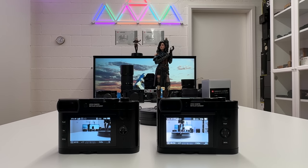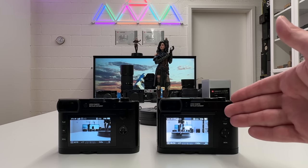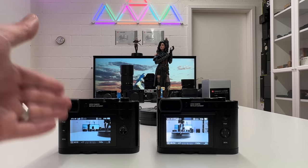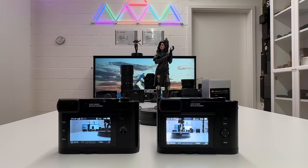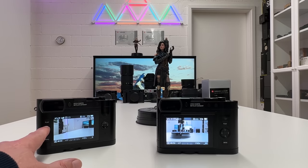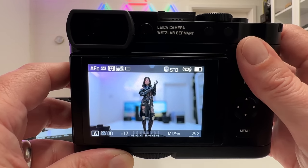What else do we have on the Leica Q3 that we did not have on the Leica Q2? So first of all, in continuous shooting mode, the burst speed of 10 frames per second on the Q2 improved to 15 frames per second. And also the ISO range improved from a maximum of 50,000 and the base ISO of 50 to still the same base ISO of 50, but now a maximum ISO of 100,000. And then one significant improvement is the autofocus system, because on the Leica Q2 we had contrast detection only. And now finally on the Leica Q3 we get both contrast detection autofocus and face detection autofocus.